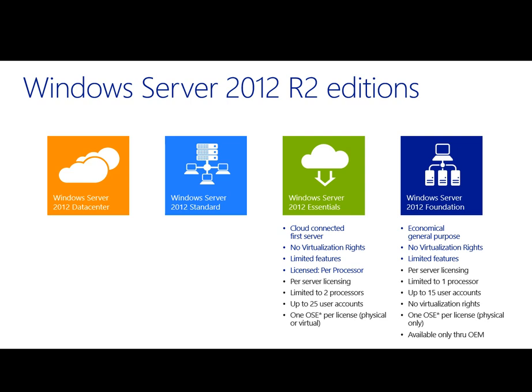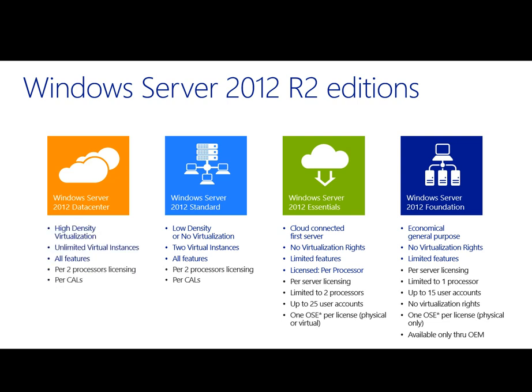And let's say with Essentials, if we have 26 users, do you need to buy CALs? Again, the answer is no. If it's more than 25 users, then a customer needs to buy Windows Server Standard. And Standard is licensed for 2 processors plus CALs for each user or device connecting to the server, while Data Center is for 2 processors and CALs per user and device connecting to the server.